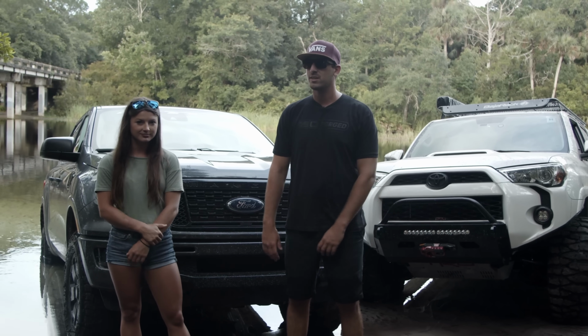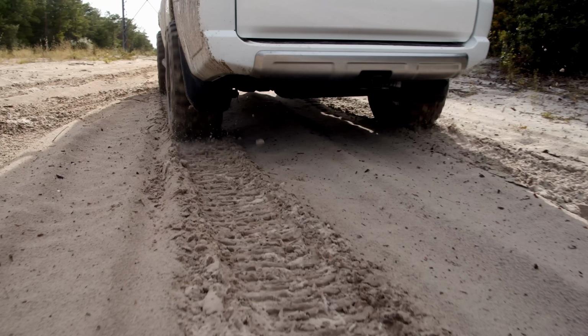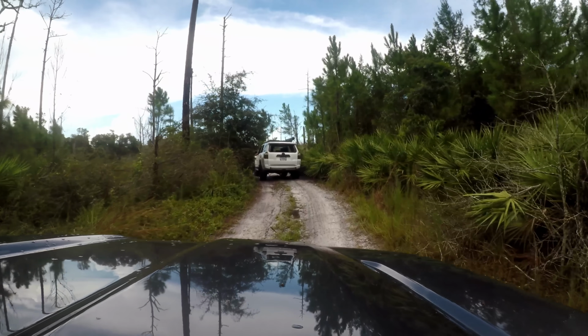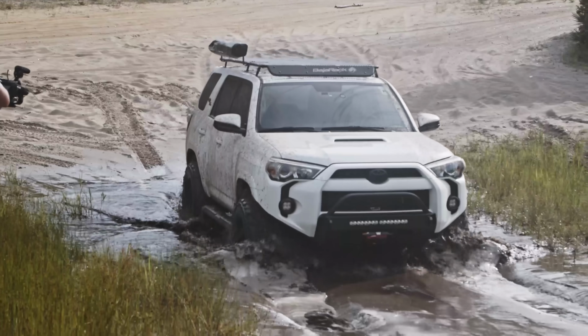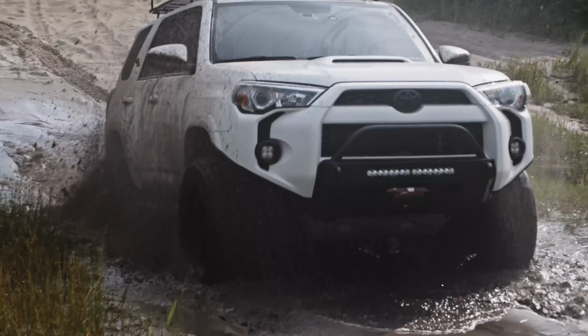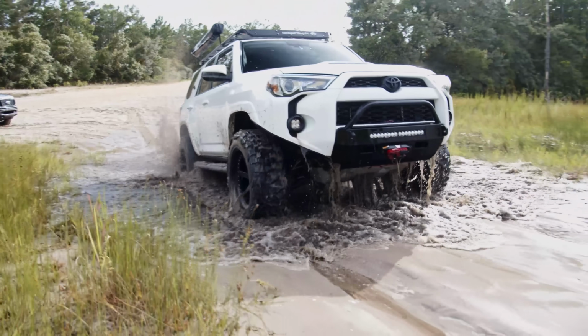Both tires performed like they should have. We had zero issues all day. They pulled in mud, they pulled in sand. Both did what they were supposed to do, and throughout the entire day, we didn't have any hiccups or anything like that. When it came to the deeper holes that I put the 4Runner in, the mud grapplers performed great, and they dug and paddled straight through the deep mud. Didn't channel up or anything like that. They did what they should have.